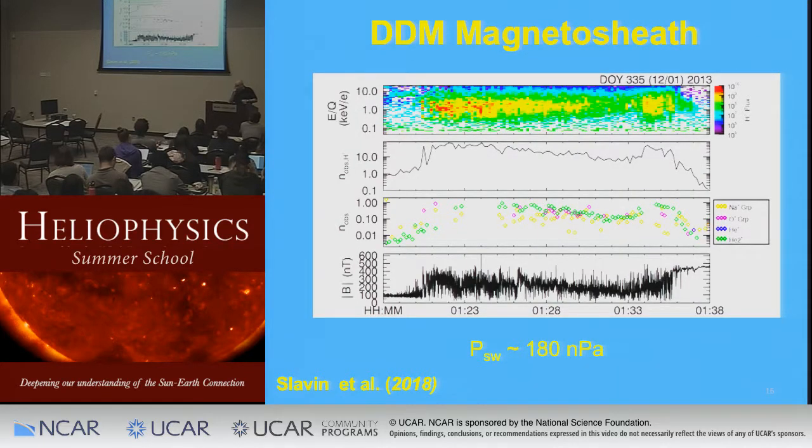Here's the next one. Here I'm going to skip showing you that there's no northward BZ. Here we are at 180 nanopascals. And it's very much the same story. You see the fluctuations all the way through. Nothing until you get just in front of the terminator plane. Again, look at all of the sodium. For this one, the shock's a little stronger, and you see a lot of heating right behind the shock. And then the other place where you see all the heating is right here before you go into the magnetosphere. And again, there you see the mantle.